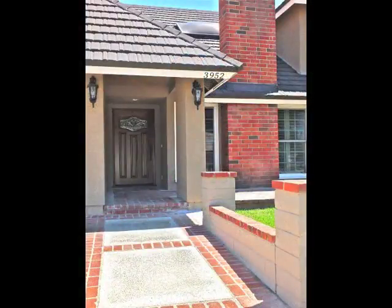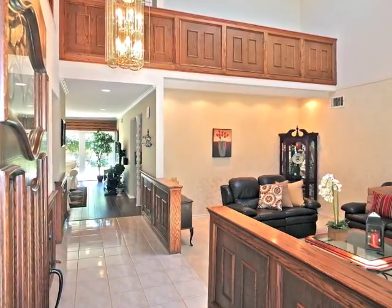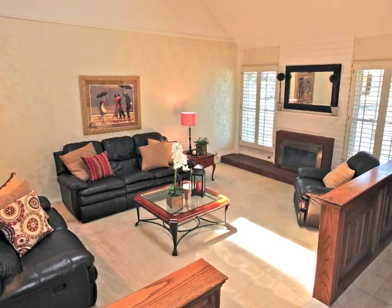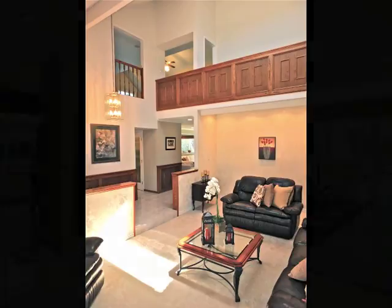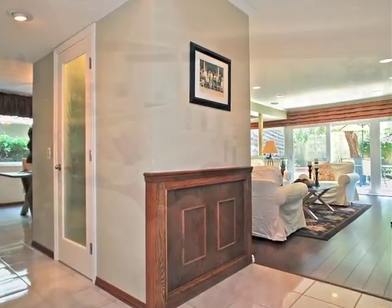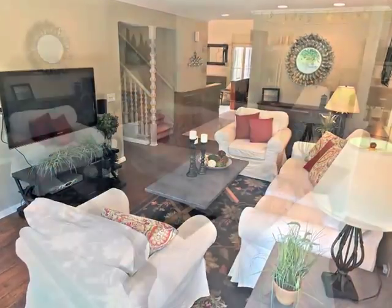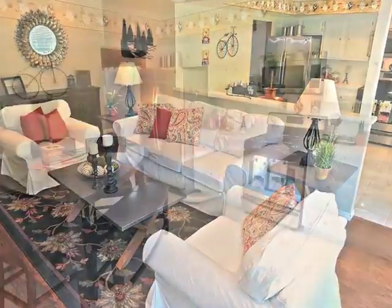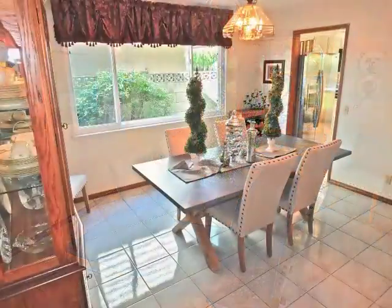A brick-trimmed walk and leaded glass entry door welcome you to the casually elegant, fireside, two-story high living room. The glass-walled downstairs family room is captivating, enjoying an open flow to the beautifully appointed gourmet kitchen, overlooking the grounds. Formal dining is unforgettable.